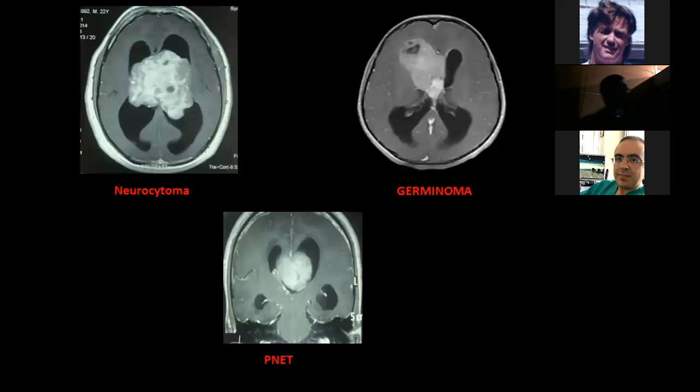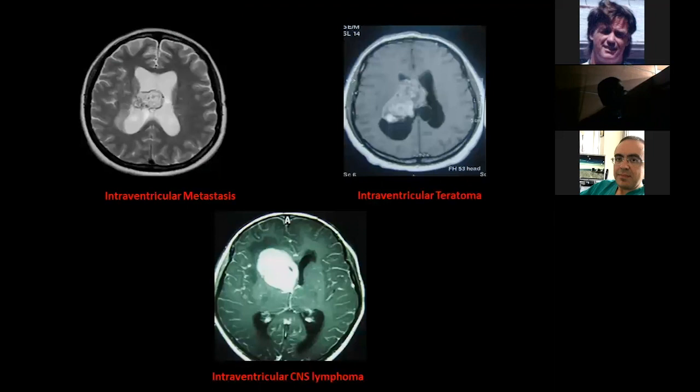Neurocytoma, one patient of mine from Sudan. Germinoma, I presented this case to you the other day. PNET, we'll present it next time. Metastasis inside the ventricle, yes. Teratoma, and this is lymphoma. Again, I presented this some time ago.